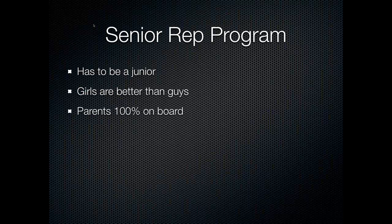Parents have to be 100% on board. You can't let the students do all the work. You need to get the parents involved in every step of the process. Parents make great cheerleaders. They need to be on social media. You need to friend them on social media. You need to share their daughters' or sons' pictures on social media. You need to get those parents involved.